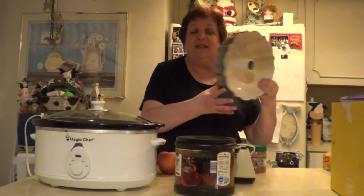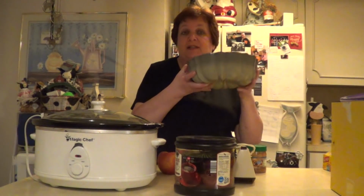I use this cast iron bundt pan. It's from 1970. It works great. Now I have had some pots and pans I've gotten rid of because they had Teflon on them and it was peeling. I did get rid of those. It was a safety issue, and so yes, I did get rid of those. So there are kitchen items that I will not keep if I feel that they're no longer safe to use.